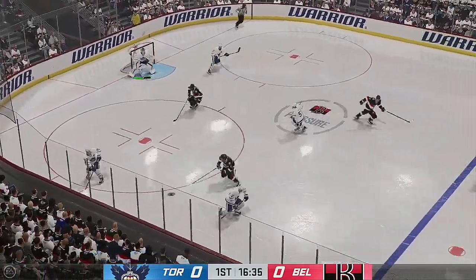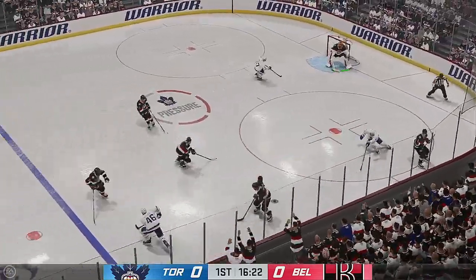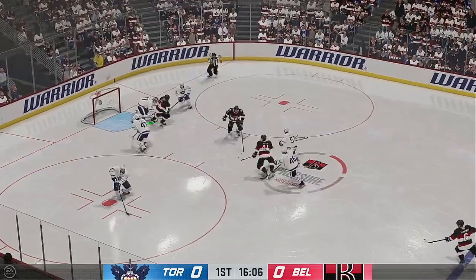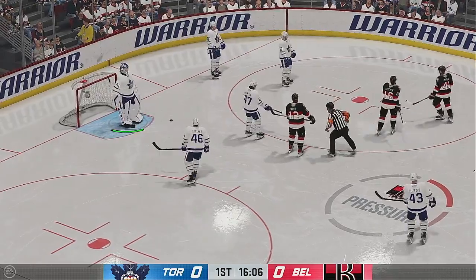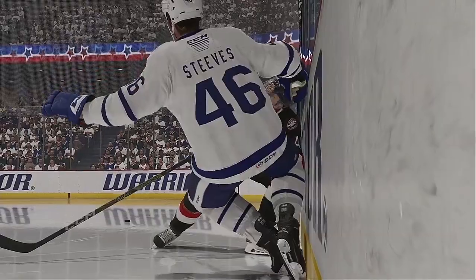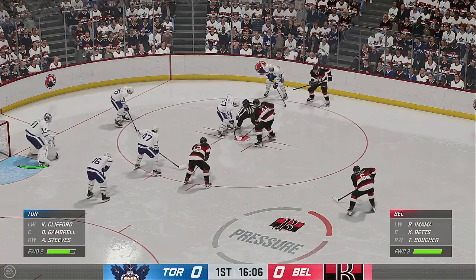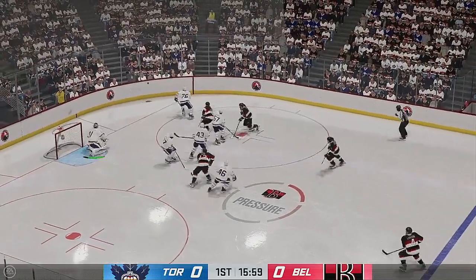Imama's got it along the wing. Works it across to Steves. Launches him into the boards. He knew exactly what he was doing with that hit this early in the game. He's trying to send a message and dictate the pace. The Senators take possession on the faceoff.